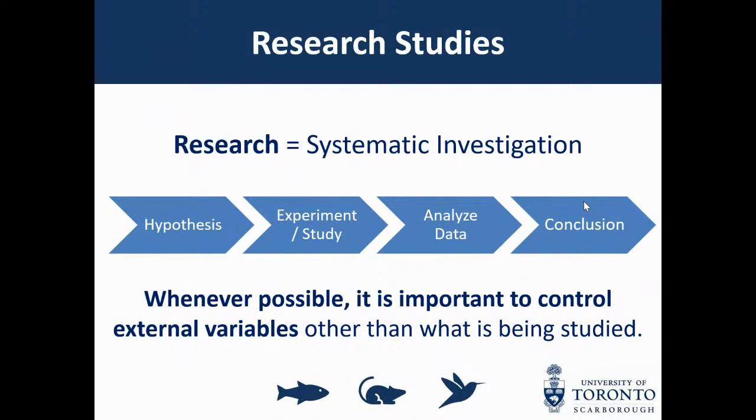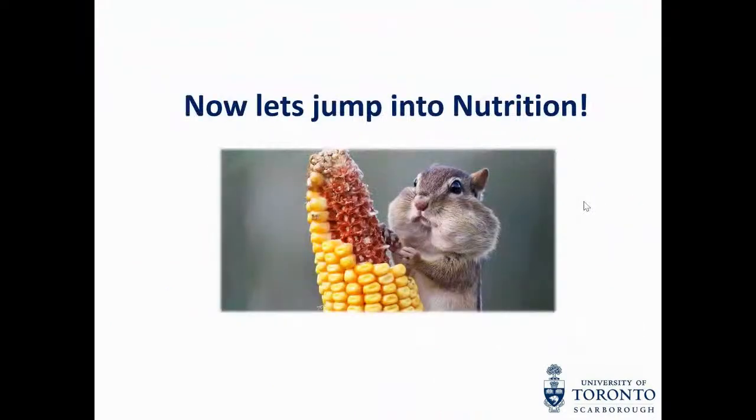So for some background for you guys. Research really is the systematic investigation of something. The way that we typically go about that, we have a question. So basically we have a hypothesis, what we suspect might happen under a certain condition. We study that. We analyze the data, we draw conclusions. One of the most basic principles when we are doing these studies is that we control everything other than what we are studying. So we call those external variables. We don't want anything else essentially changing so that we know that what we're studying is in fact related to what we're changing. So with that in mind, let's jump into nutrition.